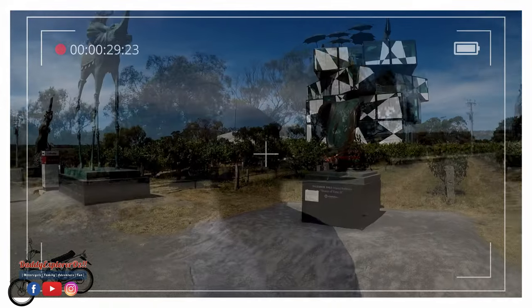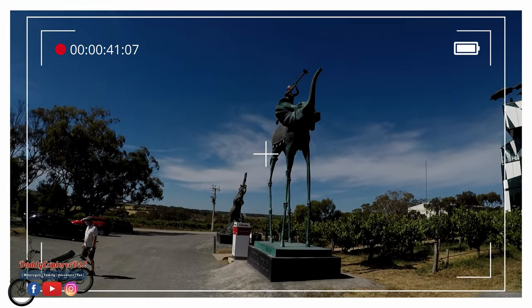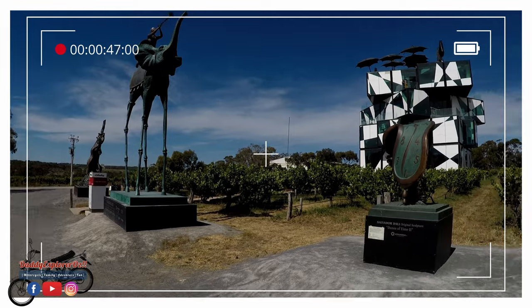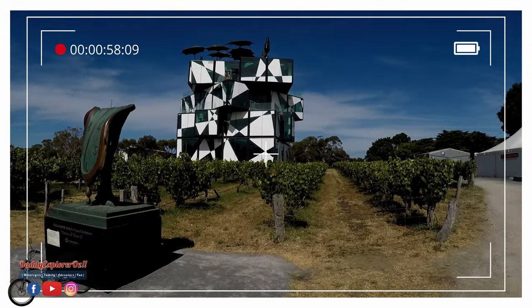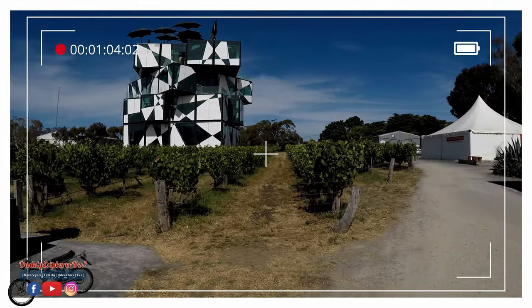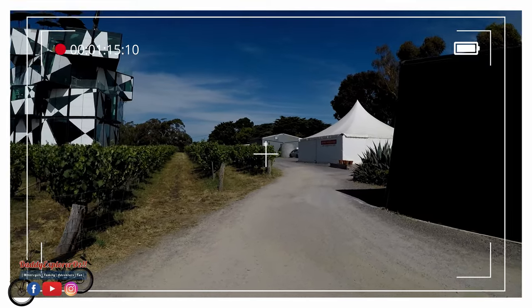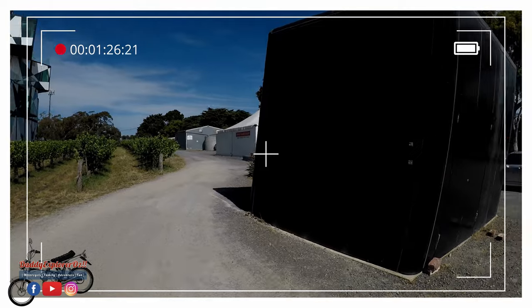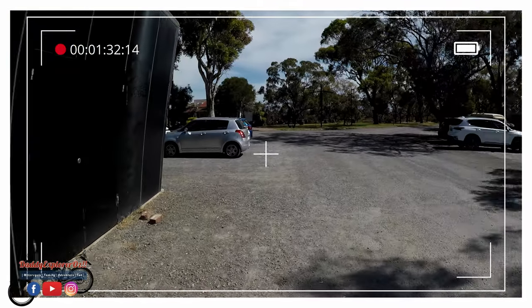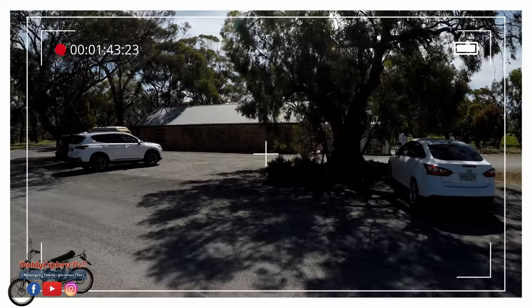I'm just going to turn the camera across to show you what this place looks like. You can see there's a nice few sculptures there. That whole cube building. Some wines here. We've got a few sheds at the back. What I've been told is that's where they keep their wine barrels and stuff. Heaps of parking. Some old buildings.